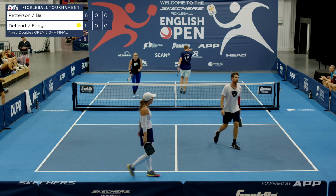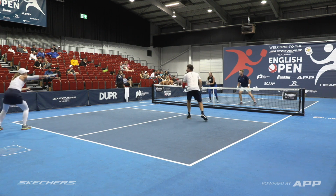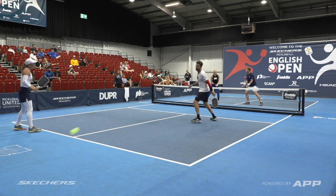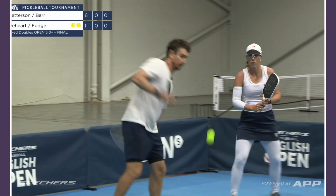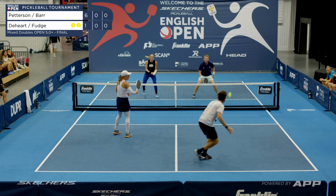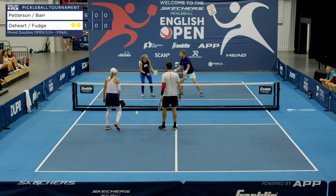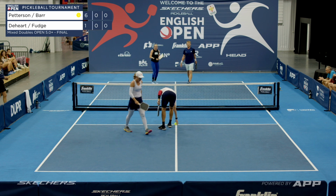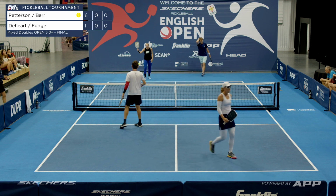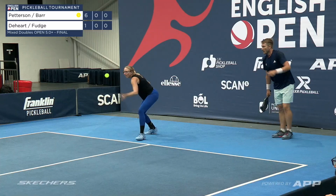Oh, look at the roll on that serve. A complete 180-degree rotation of a paddle face. 1-6-2. Great hustle there from Petterson Barr. Side out. They looked on the behind on that point. 6-1-1.